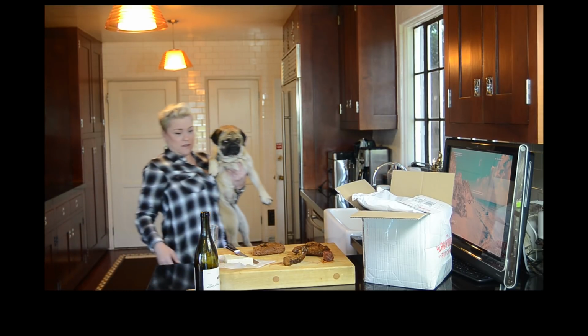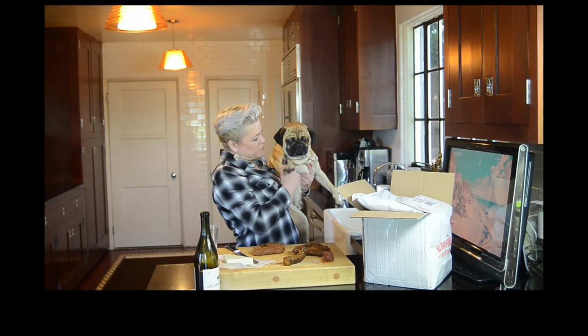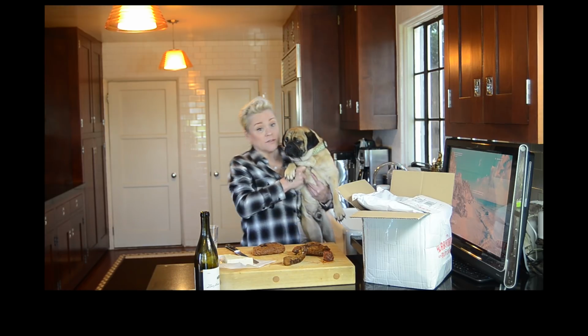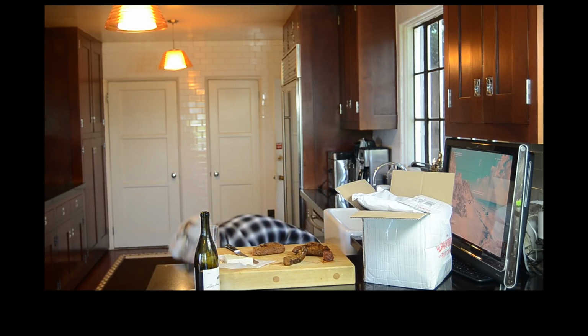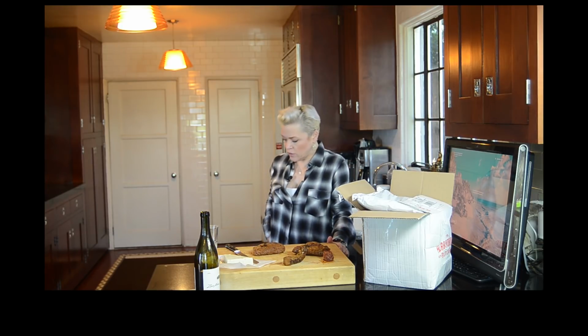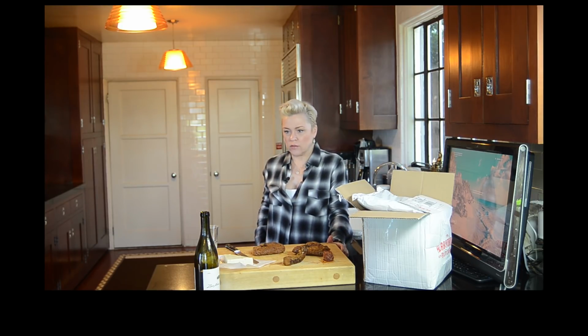And there he is. This is Bruce. Hi, Bruce. Yeah, you're a good boy, huh? He's huge. He's a huge pug. He's incredibly sweet. I feel like he was a pet, though. I think maybe he was stolen or ended up in the pound.